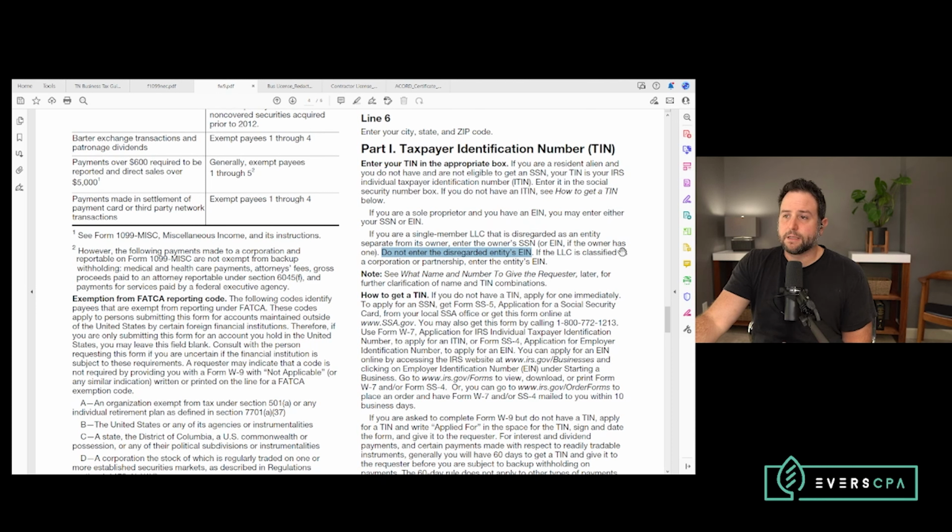And then, of course, if the LLC is classified as a corporation or a partnership, enter the EIN. So that's a little bit different there. So if Joseph and Steve have that LLC 2-member partnership, then of course they're not going to use Joseph's or Steve's Social Security number. They're going to use that LLC partnership's EIN. Same with the general partnership. They would register and use that EIN of that partnership.